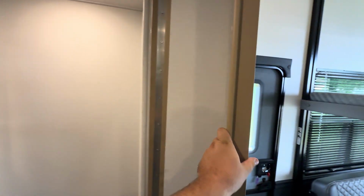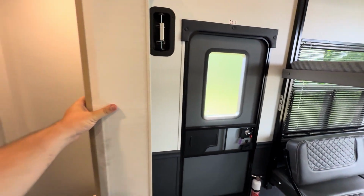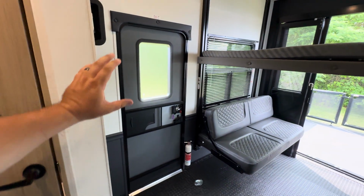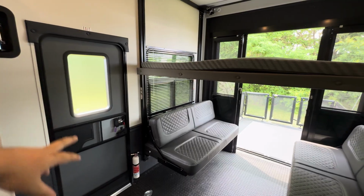You got a little mirror for a big bowling gun, baby. And then if you need to get your toys in, this actually moves over and gets out of the way as well, just to give you a couple extra inches, which, who doesn't want that? A little door into the side so you can access the toys, and then you see you got your air vents here as well.